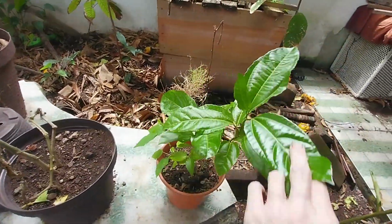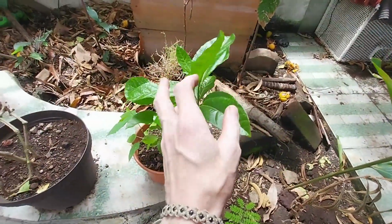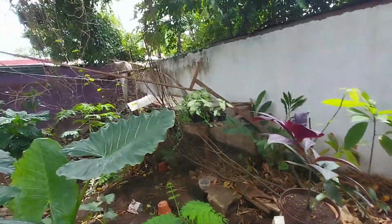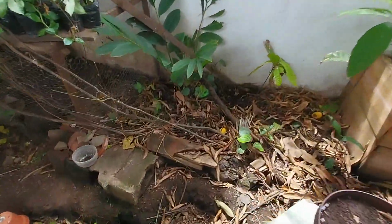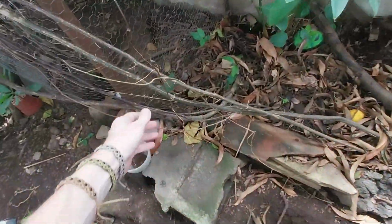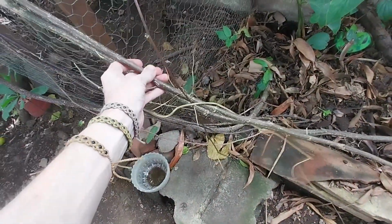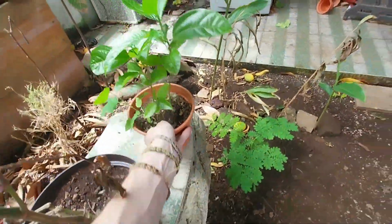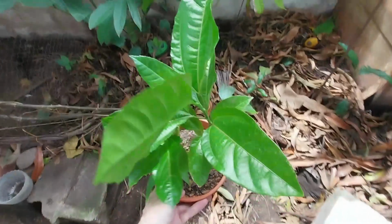Like, you see how this one has got these big leaves? This one's ready to put in the ground, and it's about to shoot up. And they basically make these long vines. 2 years ago, I planted a bunch of these. And this vine is the same as this. So you put this in the ground, boom.